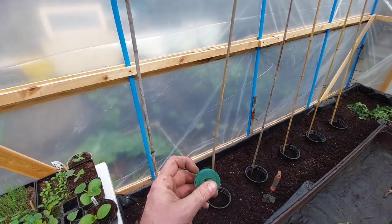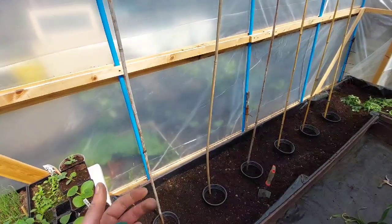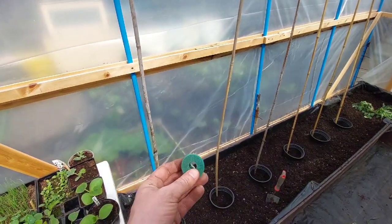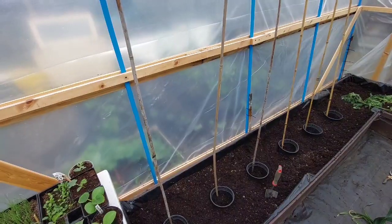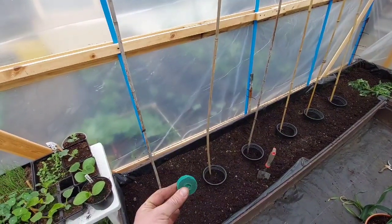Whereas with this Velcro, if you leave enough on, when you check your plants, when you're taking suckers off and stuff like that, you can adjust it. So I definitely recommend using this sort of stuff rather than actual rope itself, because like I say, it does tear into the plant, but everyone's different, so it is what it is basically, guys. But that's how I do it.